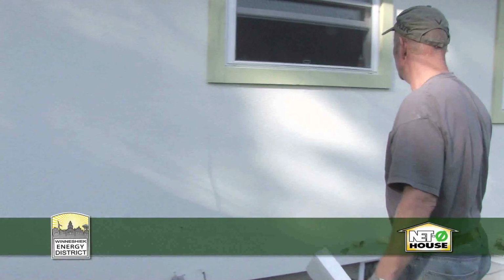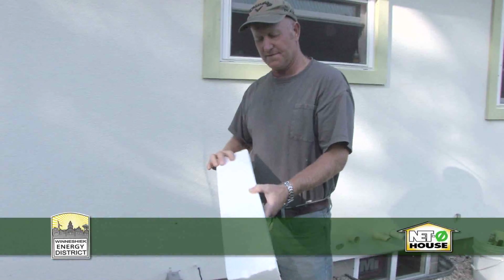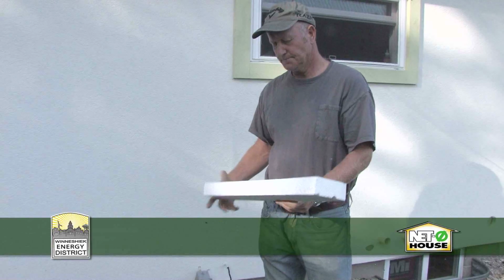It's real clean, it's real simple, and by doing this right over the top of the foam, the R value, and it's just a really neat way to go.